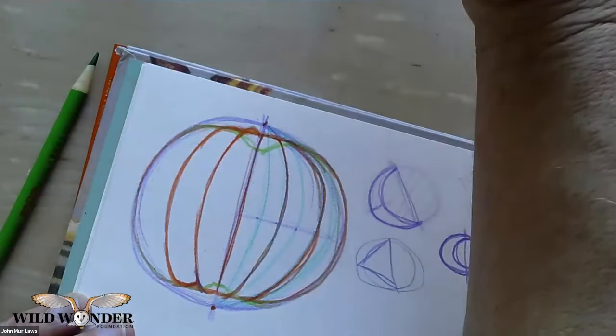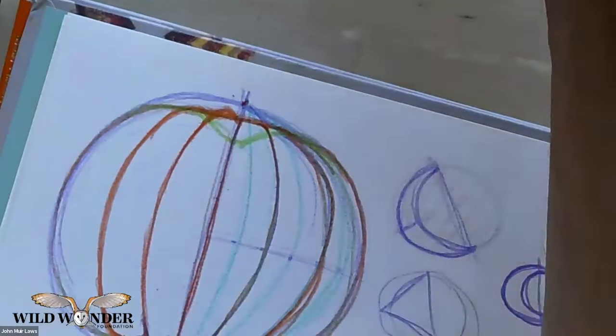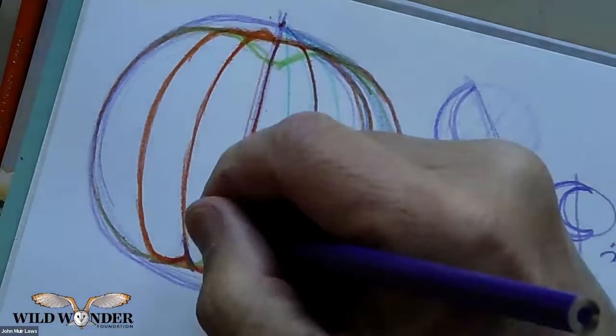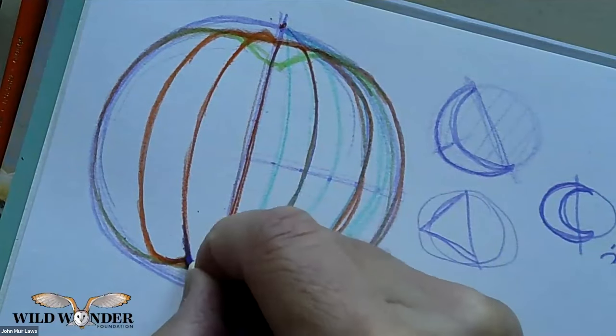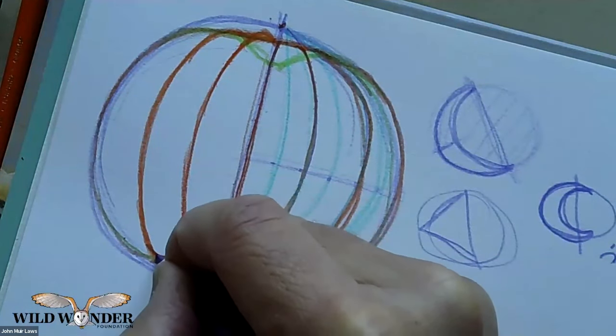Let's zoom down on that more, so that you have this edge of my pumpkin here. So this is pumpkin in theory. Now we're gonna do pumpkin for real.